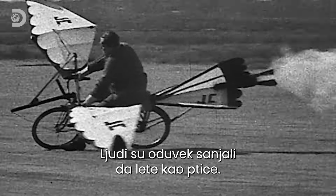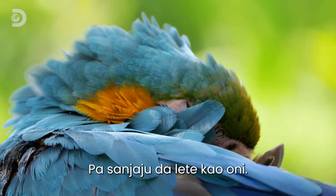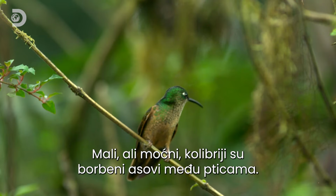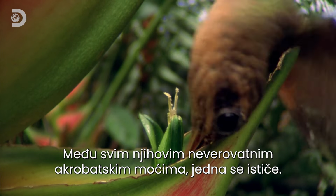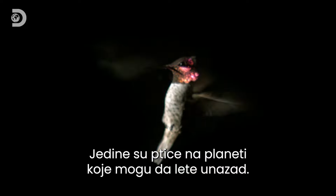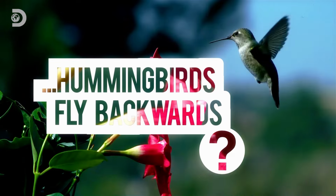Humans have always dreamt of flying like a bird. And as for birds, well, they dream of flying like these guys. Small yet mighty, hummingbirds are the fighter aces of the bird world. But among all their incredible acrobatic powers, one stands out as unique. They're the only bird on the planet able to fly in reverse. So, how do hummingbirds fly backwards?